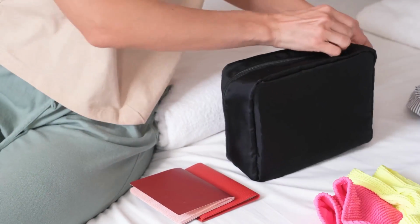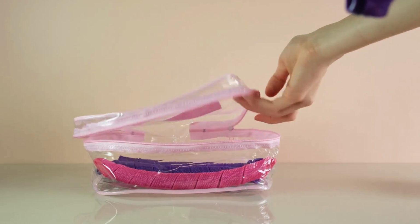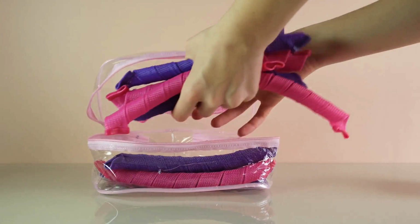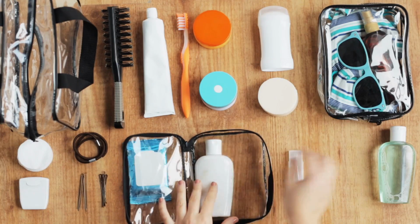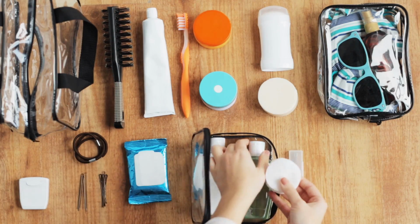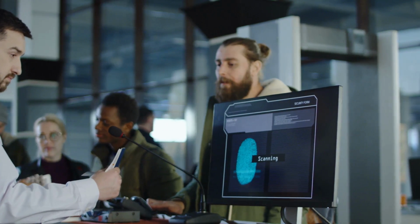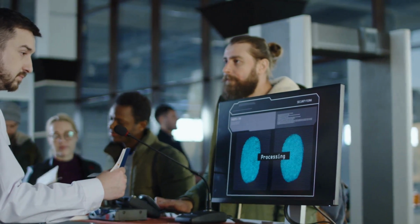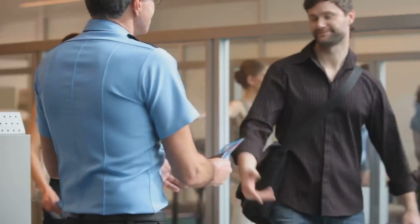This can be a challenge, especially if you're used to bringing full-size products. And don't forget, all those little bottles need to fit snugly inside a single transparent resealable bag. This bag must be easily accessible for inspection at security checkpoints. It's a small detail, but one that can make a big difference in how smoothly your journey goes. But wait, there's more. These new old rules also mean stricter enforcement. Security personnel are more vigilant than ever, ensuring that every traveler complies with the regulations.